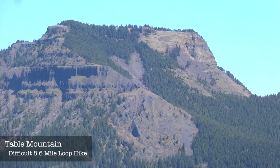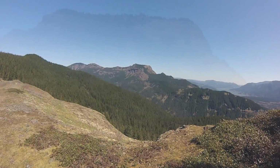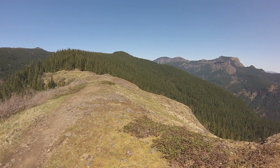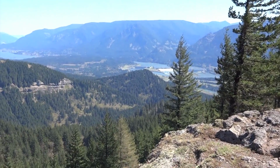This meadow is technically called a saddle, and I would say gives you some of the best views of Table Mountain, which is on my top 3 as one of the most challenging hikes within the Columbia River Gorge.